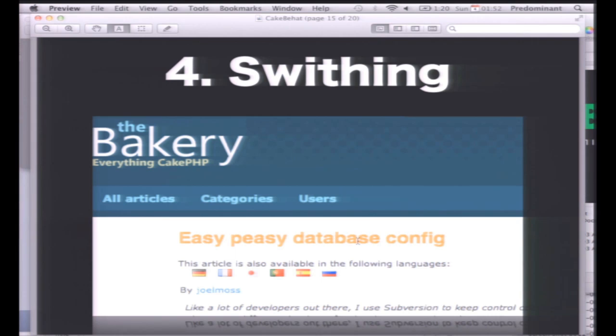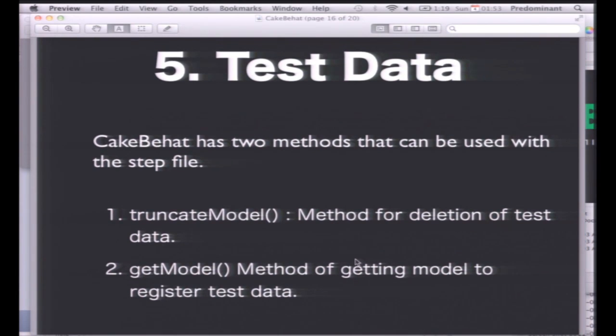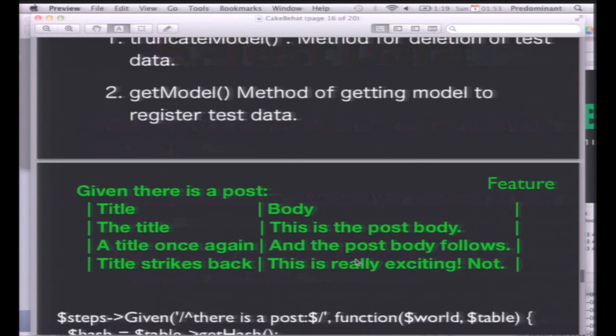The CakePHP testing database is only run by the Cake shell or the web interface CakePHP testing. But Behat with Mink is using the web application. CakePHP has two methods that can be used with step files, and truncate model and get model can be used in the step files.